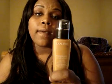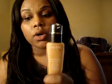So my pick for drugstore is NYC, and it's only $5. And my pick for department store is Photogenique or anything from Lancome. They've got different kinds, so check them out.